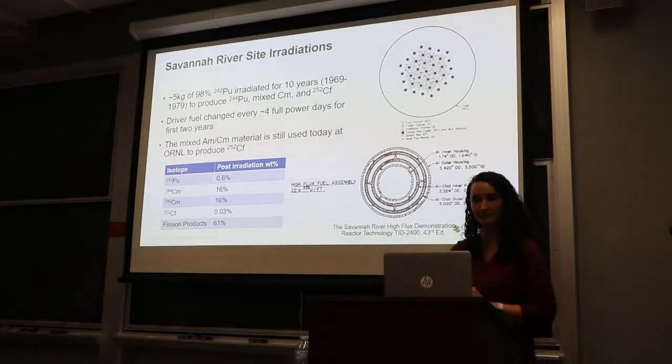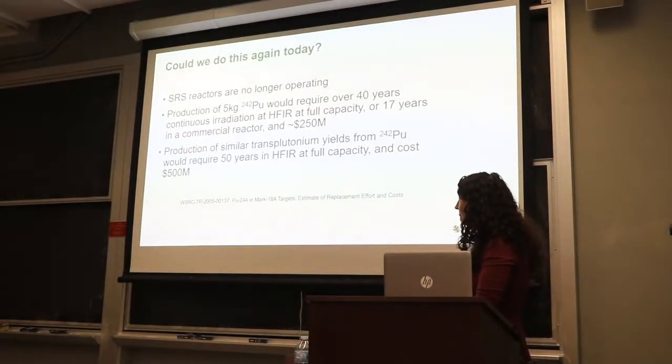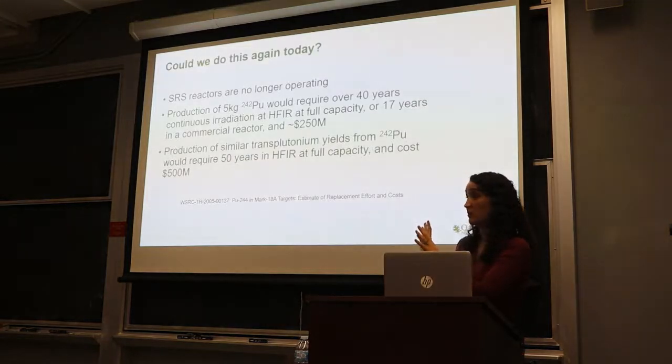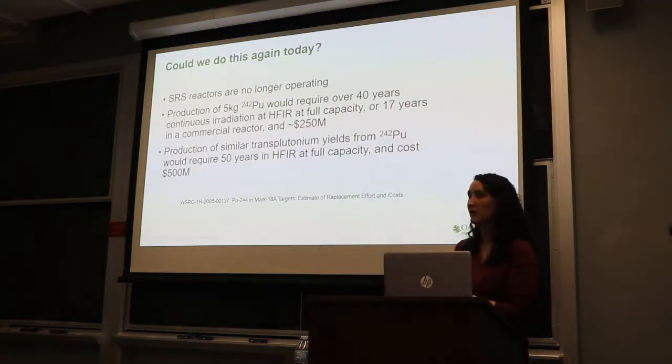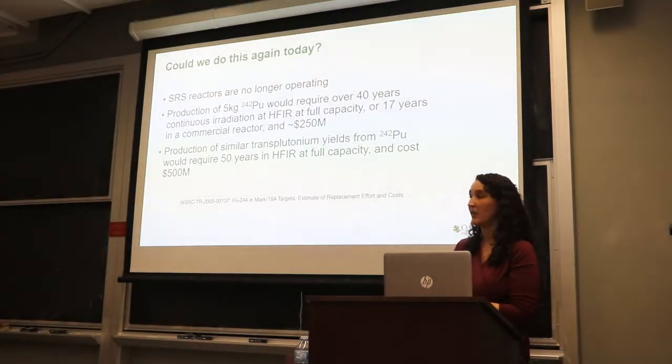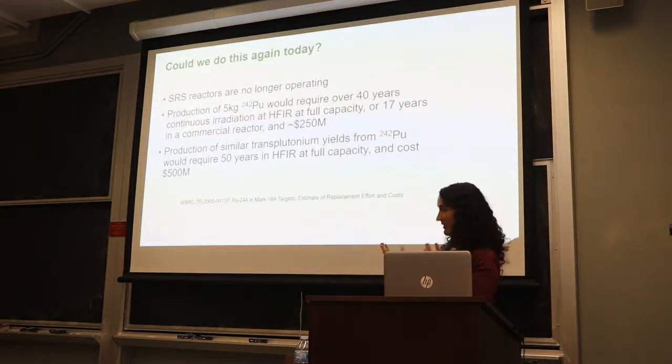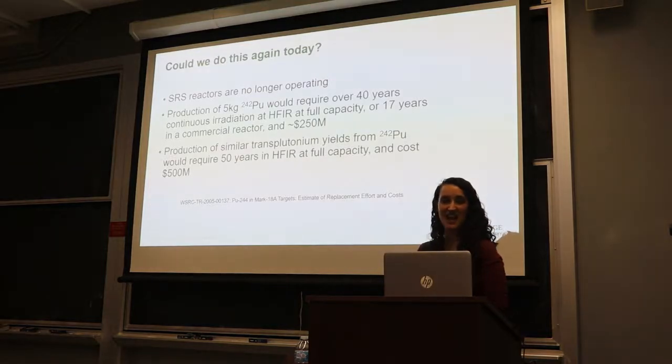So as I mentioned, the Savannah River Site reactors are no longer operating. So we don't have this resource anymore. So all of the curium that we currently use for the heavy elements program at Oak Ridge National Lab all came from the Savannah River. We're still working with that material a few decades later. And it really is the only curium that we have. So that's very much a natural resource.